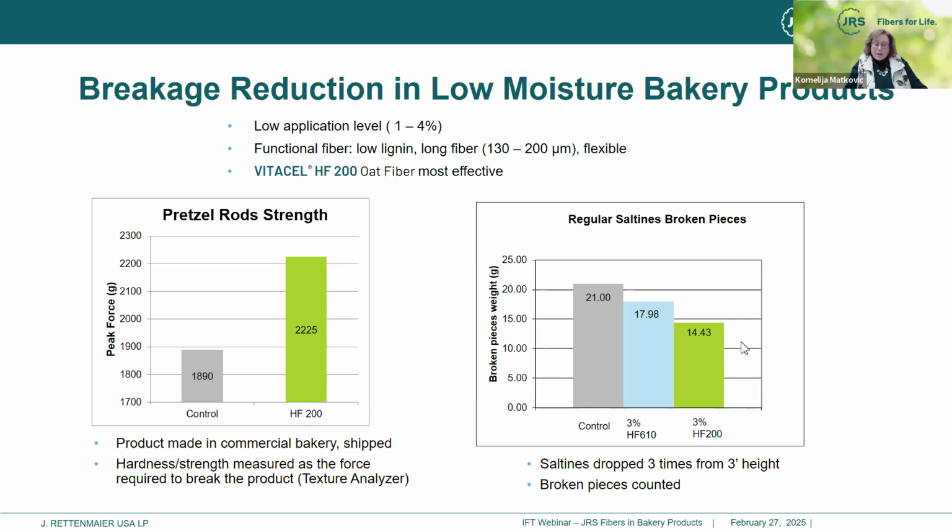Here we had saltines. Also, we tested two different fibers. These are two different oat fibers at 3% based on flour. And I call it a very sophisticated test, in quotation marks. We basically take those and drop them down from like a 3 feet height, which realistically can happen in stores. We drop them sometimes at home. And so these are real life situations. And we see that both oat fibers reduce the breakage, but HF200, that long soft fiber, was by far the most effective.